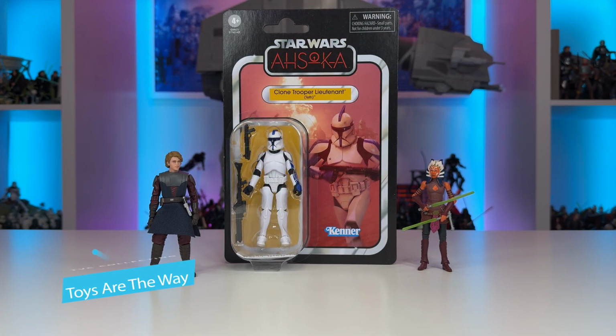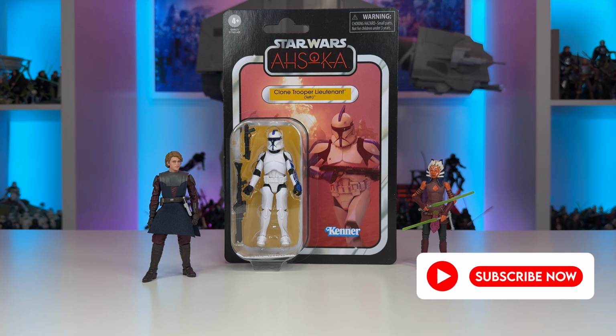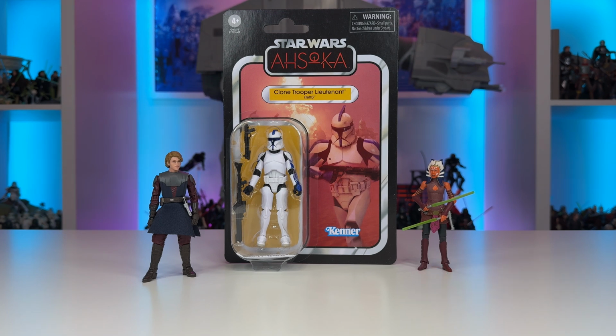On this episode of Toys Are the Way, we'll be taking a look at another character from the first wave of vintage collection figures for 2025, Clone Trooper Lieutenant Teth from the Ahsoka series. Welcome back, gang. So this is where the fun begins. Here we have another action figure being added to the collection, and this time it's from the Ahsoka series, and it is the Clone Trooper Lieutenant from Teth, which is actually just a 501st Phase 1 Clone Trooper.